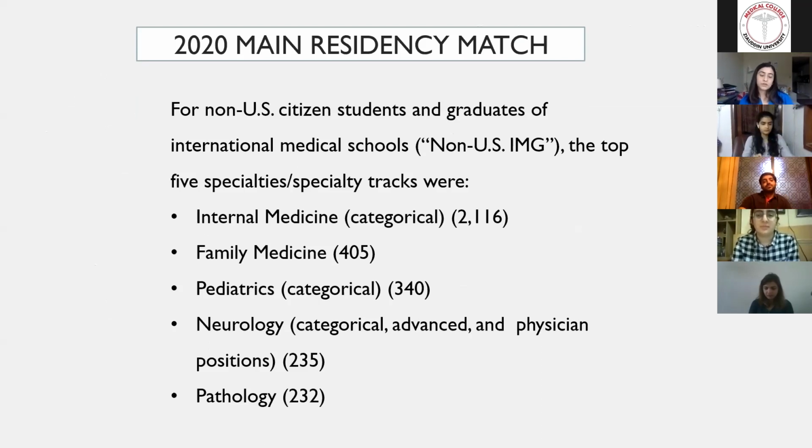So based on the results of the 2020 main residency match, which is the one that we all matched in, the 5 most common specialties for non-US IMGs were internal medicine, family medicine, pediatrics, neurology, and pathology.